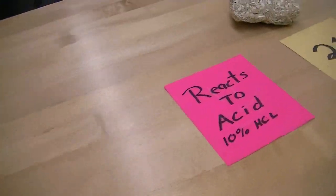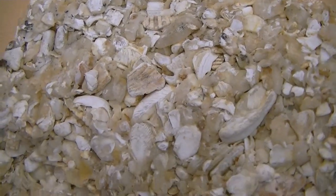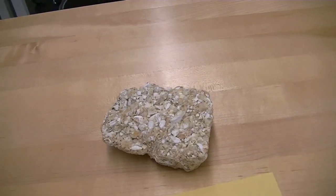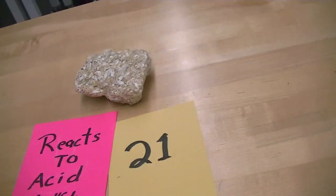Now the sedimentary rocks. Number 21. A bunch of shells all clumped together. This is basically a coquina. Bunch of shells all clumped together, coquina. You find a lot of this in the state of Florida. Florida is basically all coquina.